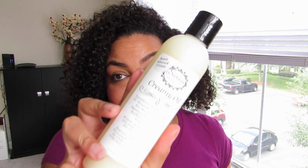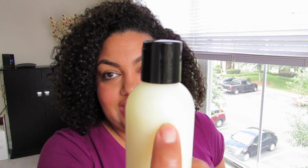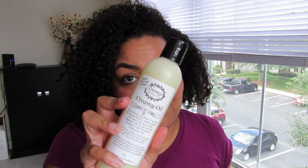Overall, just a really great multi-use product. And I will be repurchasing this, but not for a while, because this is an 8-ounce container and I've only used it to here, and I use this on a regular basis, so I'm gonna have this for a while. But I really enjoy her creamy oil as well.